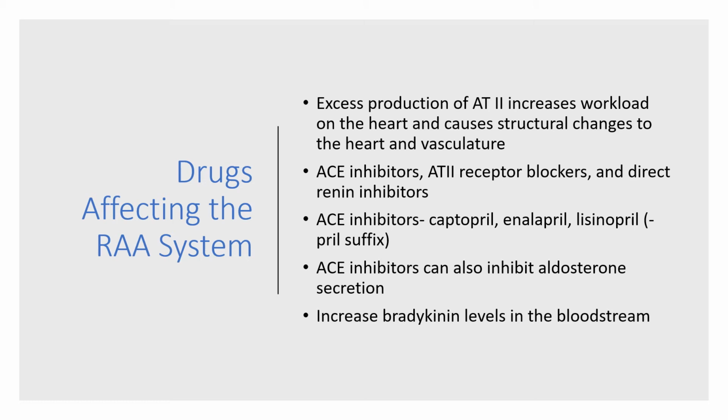So the activation of the renin angiotensin aldosterone system will lead to the increased production of aldosterone, which further stresses the cardiovascular system by increasing both salt and water retention. So luckily we have several drugs to deal with the abnormal activation of the renin angiotensin aldosterone system. The first ones I want to talk about are the ACE inhibitors.